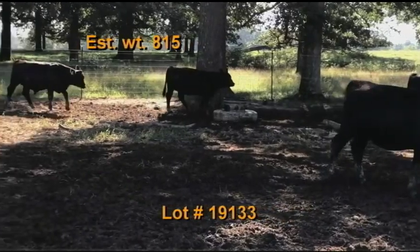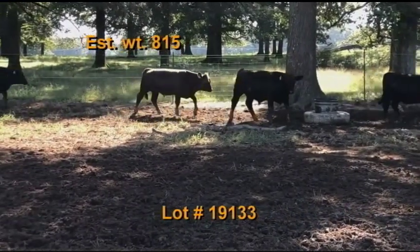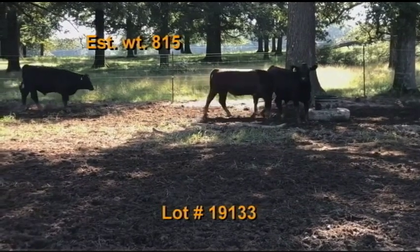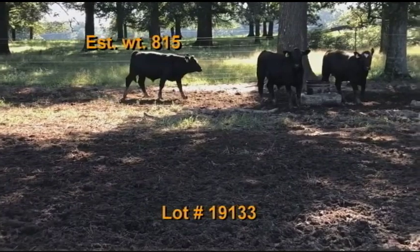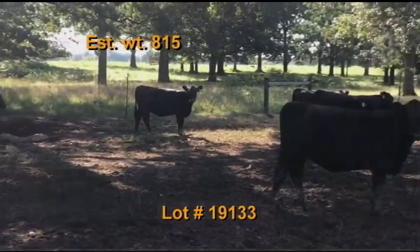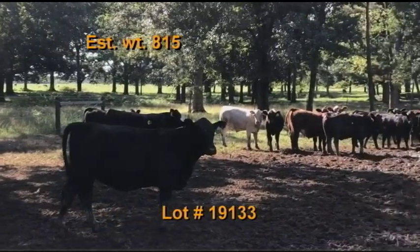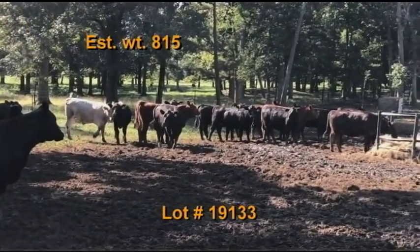Lot 133 is another Tennessee Beef Alliance consignment belonging to Jaffe Paysinger, Elkmont, Alabama, Alabama BQA certified. 45 steers, estimated weight 815 pounds. Grade 100% number ones. There's 40 blacks, 3 Charolais crosses, and 2 reds. These cattle are home raised by Angus or semi-Angus bulls.